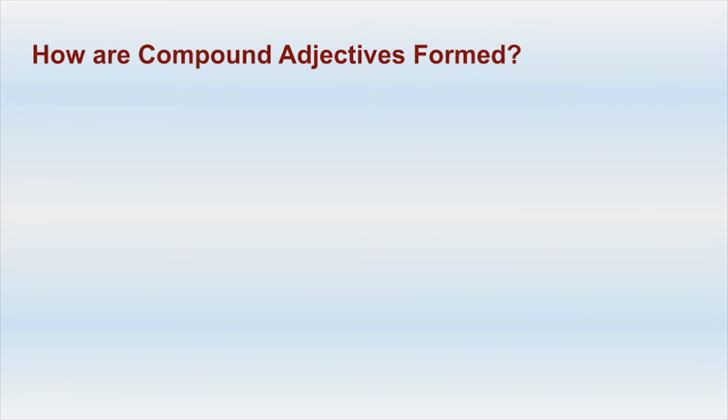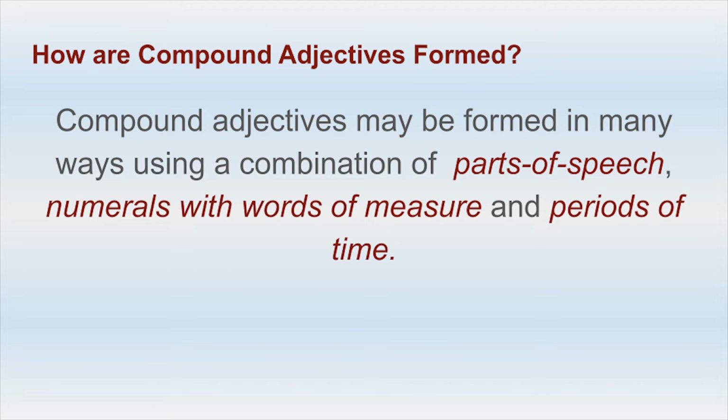How are compound adjectives formed? Compound adjectives may be formed in many ways using a combination of parts of speech, numerals with words of measure, and periods of time. Let's go through a number of the ways that compound adjectives are formed.